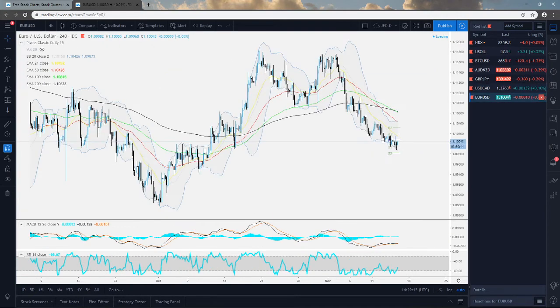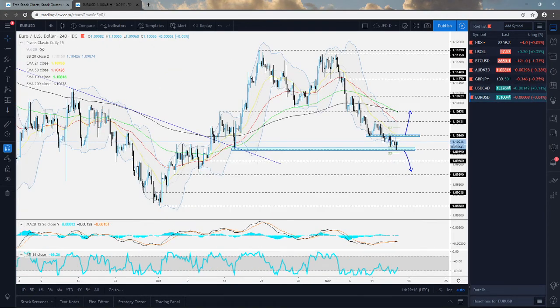And the last pair for this session, and that's euro dollar. So this is what I was talking about for the whole week, basically, and we've managed to hit our target, this 1.0989 perfectly. So we had a perfect test, and you can see that the pair rebounded and is trying now to make its way higher.